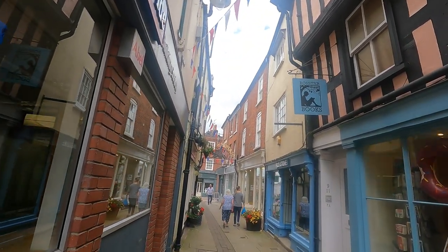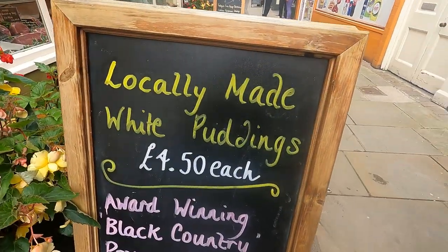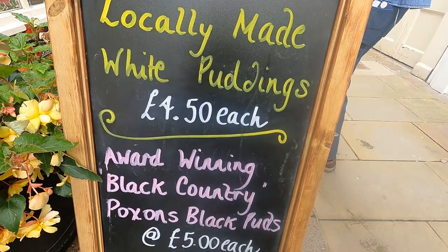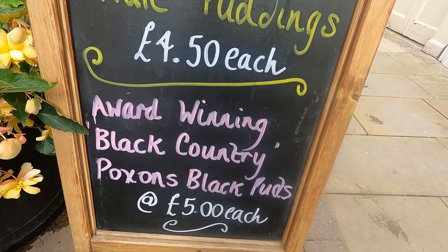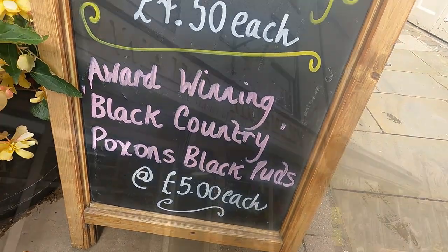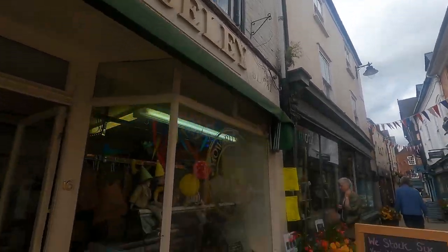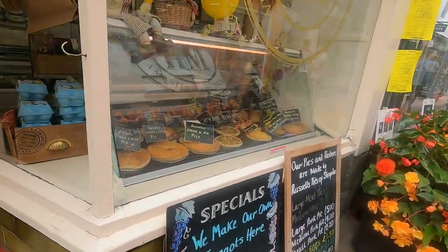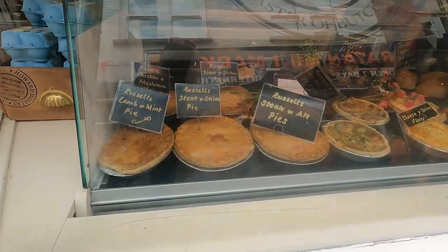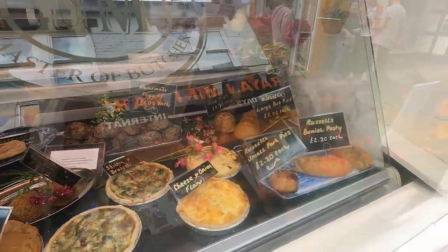I love this little lane. Locally made white puddings, £4.50 each. Award-winning Black Country Cotsons black puddings, £5 each. Ooh, I love black pudding. Howard Mosley with a pig hanging out the front. Oh wow, look at those pies. They're pretty impressive. Homemade faggots.